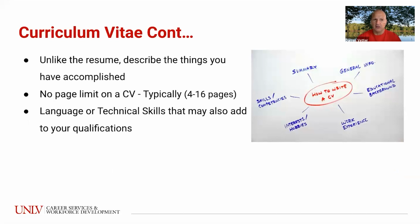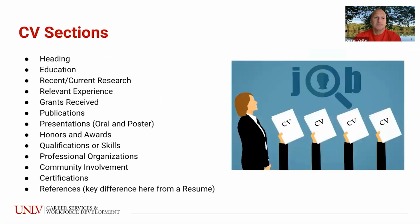On a curriculum vitae, under language and technical skills, you can add a whole lot more information and get really creative with how you put that information together. So sections, this isn't even all of them, but it's filling up the whole page on the PowerPoint. Heading is going to be the same thing, contact information.